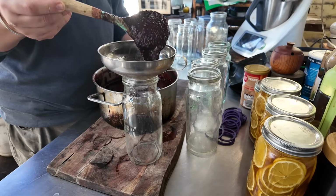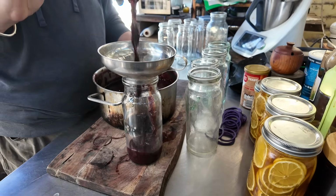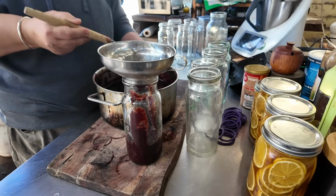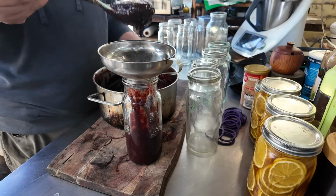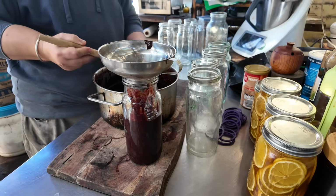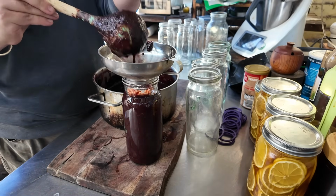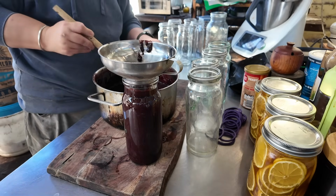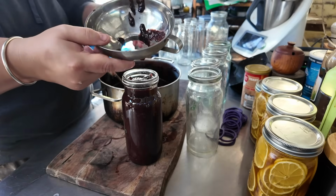But let's see. Much thicker consistency. So that will be superb for using. Now I could puree this a little bit. Again, it is a little chunky, but I'm really not that concerned. So all I'm going to do is fill these jars, however many I get out of it, making a mess as I go, because that's what I'm good at. Spreading it everywhere. Bring it just up to halfway up the neck of the jar, because we're only going to gently can it.